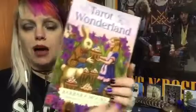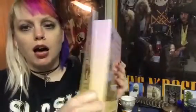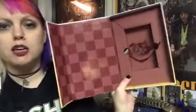So this was put out by Llewellyn, I think 2 years ago. I think maybe 2019 was the year on this one. 2018, so a little older than that, but it comes in a really nice box. It's got the magnetic closure, which I really love. We've got the beautiful checkerboard theme there. So Wonderland Tarot, and then you've got the Cheshire Cat at the bottom of the box. It's got a nice chunky guidebook with it.